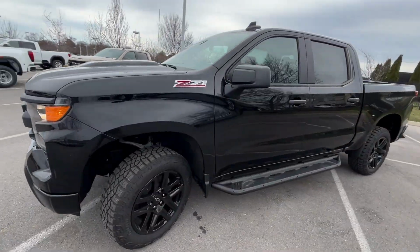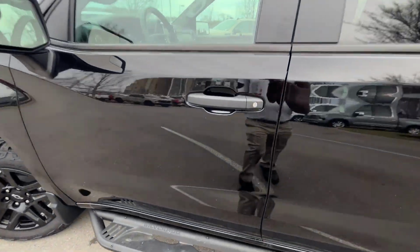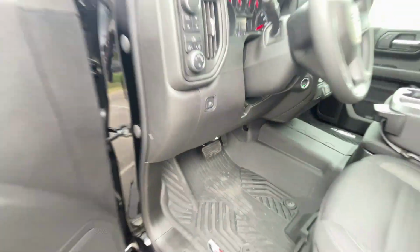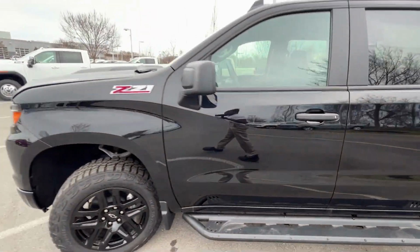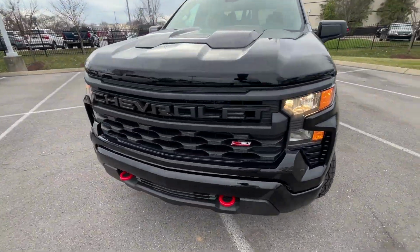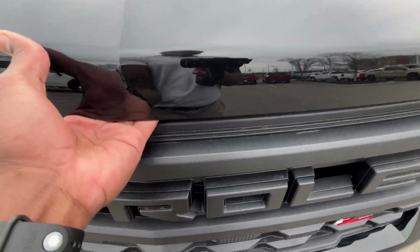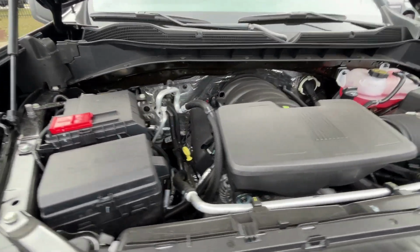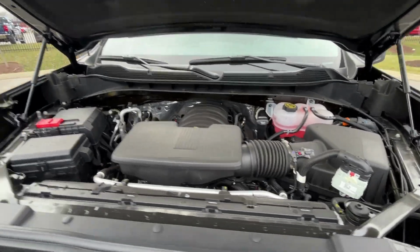But as I look at this, really all this would need for me would be LED headlamps. And then maybe black out the taillights. And I feel like it would look almost as good as the LT Trail Boss in terms of the exterior styling. But there's that 5.3 liter V8 mostly covered up there.